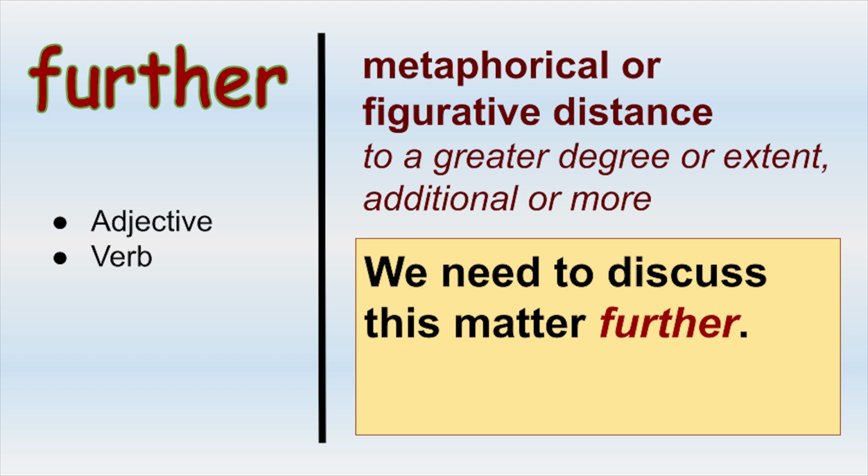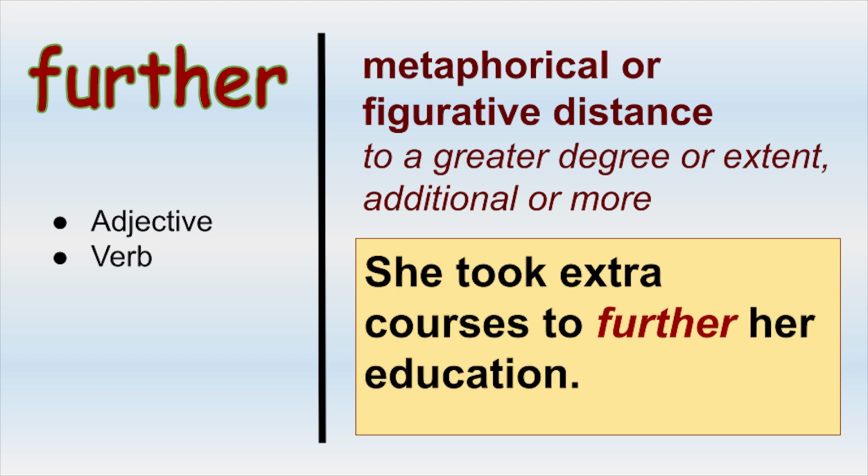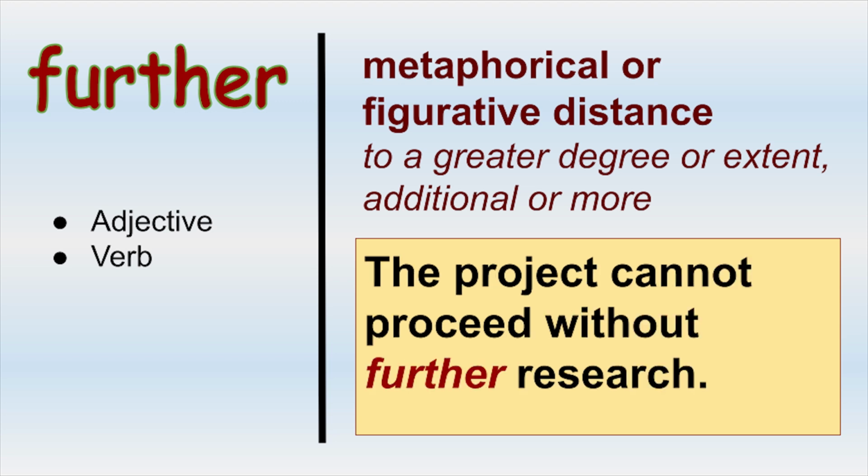Here's another example. She took extra courses to further her education. This means she took her studies to a greater degree or extent to advance her education. This cannot be measured physically. And here's another example. The project cannot proceed without further research. This means additional or more research is needed, but we cannot measure how much more research is needed.